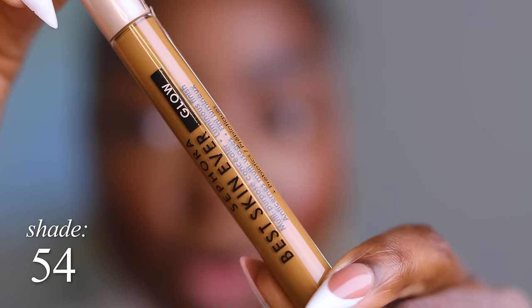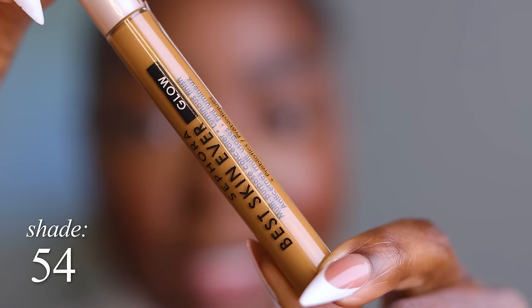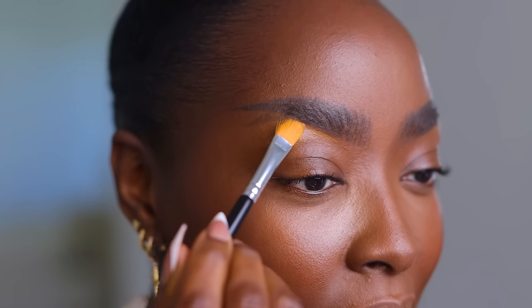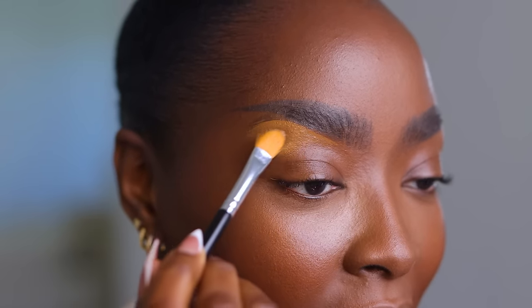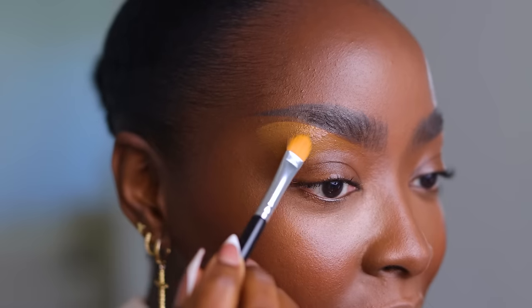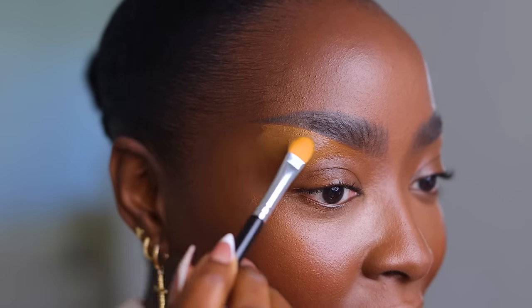Let's take the Sephora Best Skin Ever Glow Concealer. This is a shade 54. It is very light. It's olive too, which is unique because I don't be using olive undertone stuff. But when I got some different shades, this is what I got, you feel me? This is gonna highlight me. It's giving a nice yellow, but not too beige, not too light like the Deep Chestnut is on my skin tone. It would definitely be a lot lighter than this.